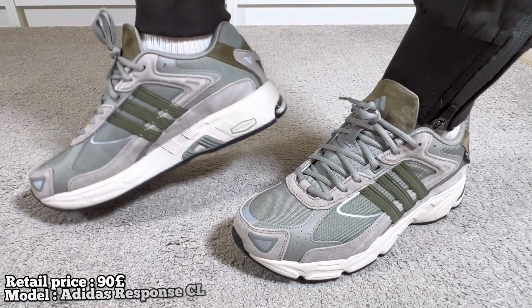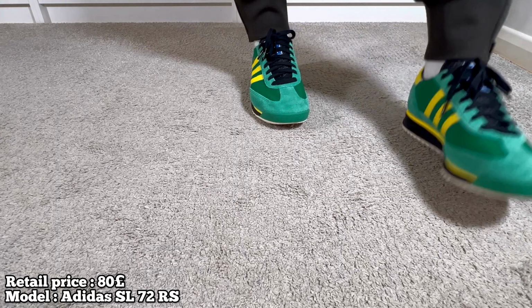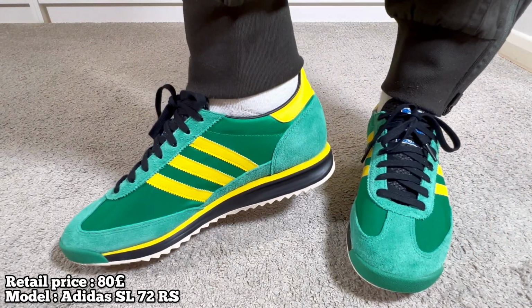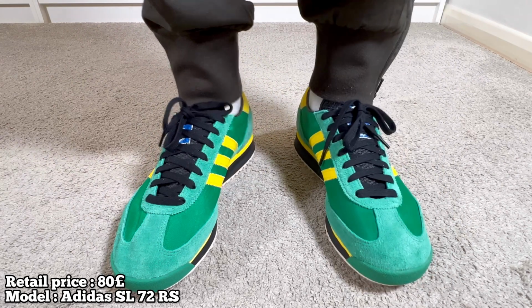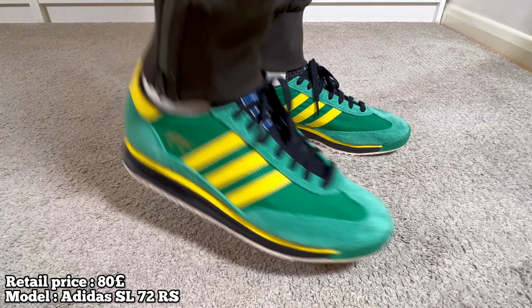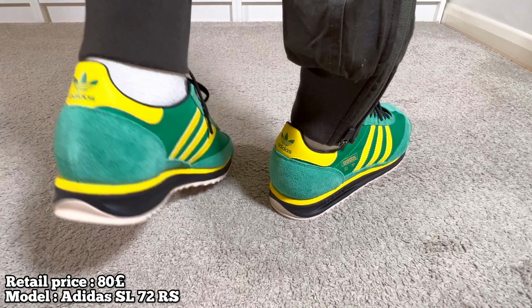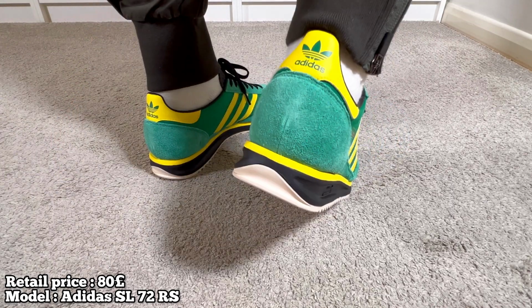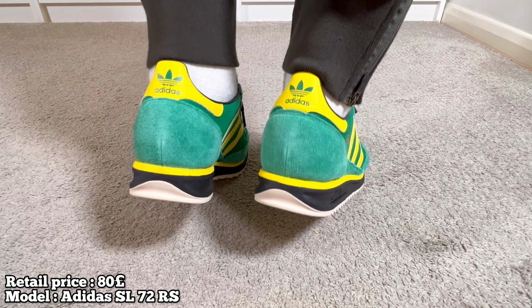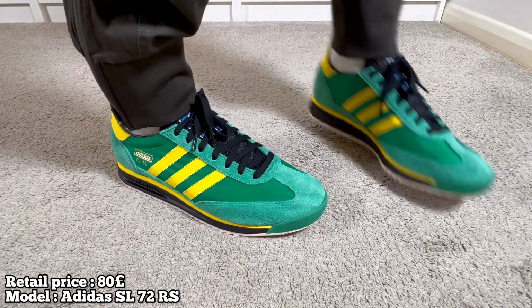And as an alternative for this Response CL, we're gonna have another release coming from Adidas, which just dropped in the last week or so, and that one was the SL72 RS, which stands for Remastered. So in case you are not familiar with this range, this one was released back in the 70s as a running shoe, but now in 2023 this one got slightly changed, where the toe section got slightly wider and more accommodating to your feet, and also that rubber midsole just got changed with an EVA midsole, which is actually quite lightweight and very squishy underfoot.